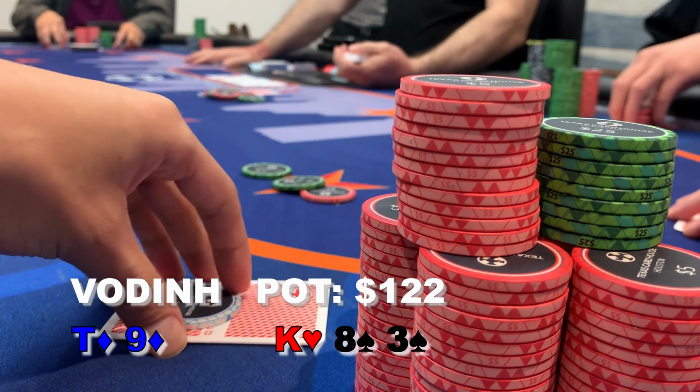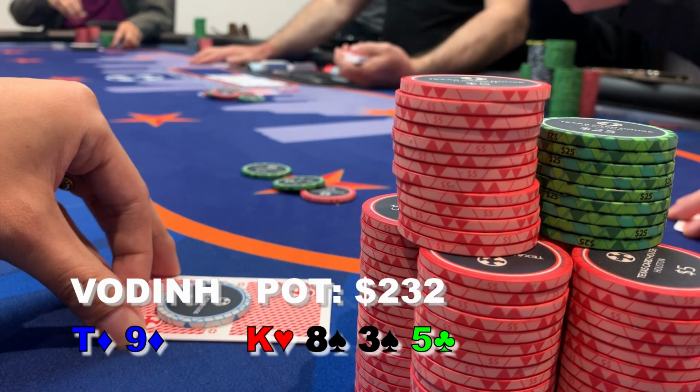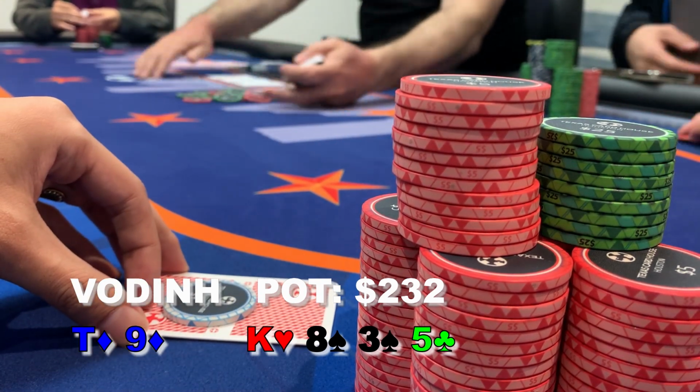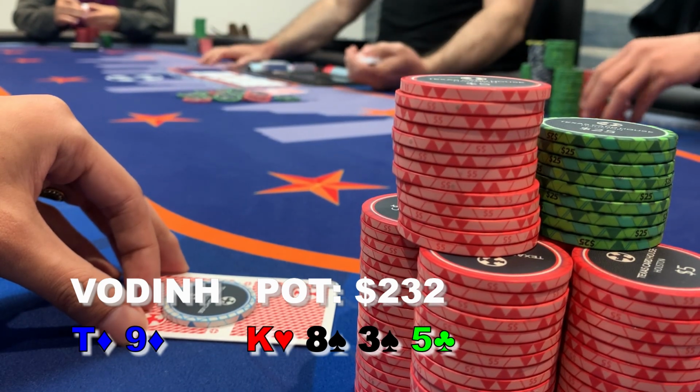The button calls and the rest of the players fold. Turns a 5 of clubs. Doesn't give us any more equity. A card we would want to continue c-betting on and bluffing. Semi-bluffing would be like a 7 or a jack. But here we're just going to check it and the button checks back as well.